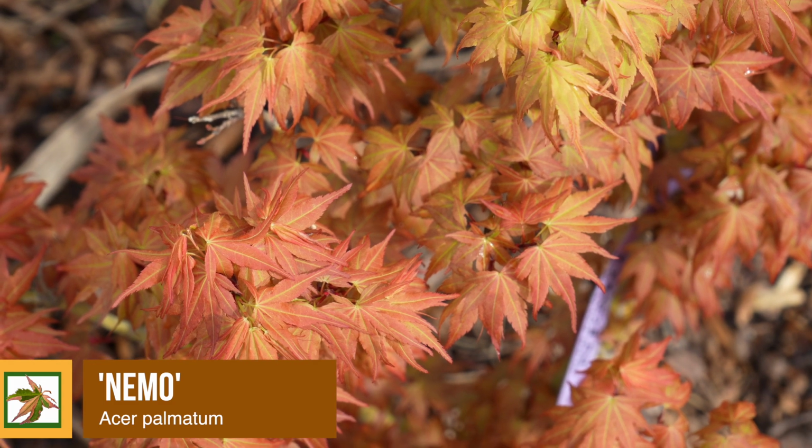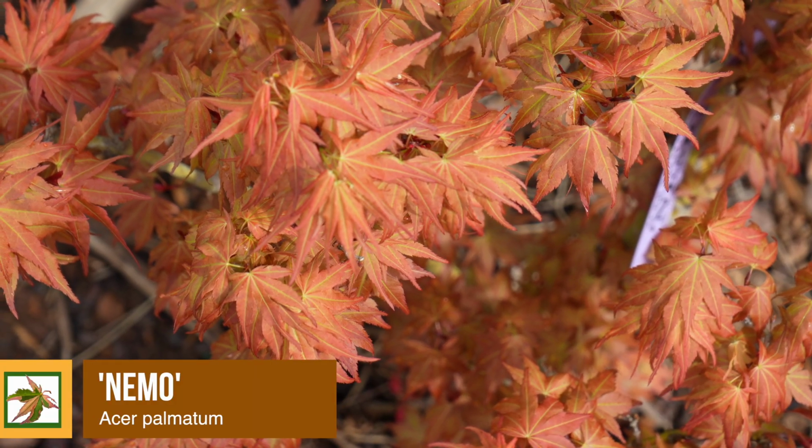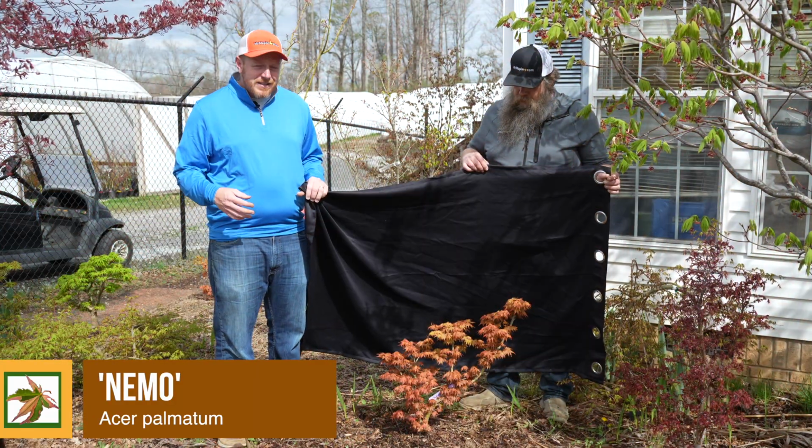The Makawa variants are very popular for bonsai. Seedlings are very popular for bonsai. They're great for containers because of their dwarf small stature. It's such a unique tree.